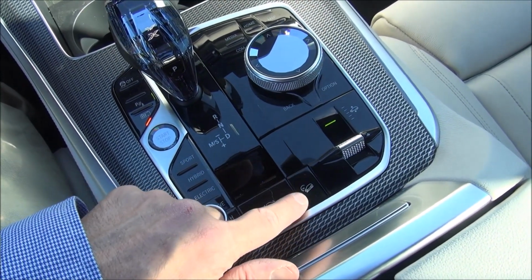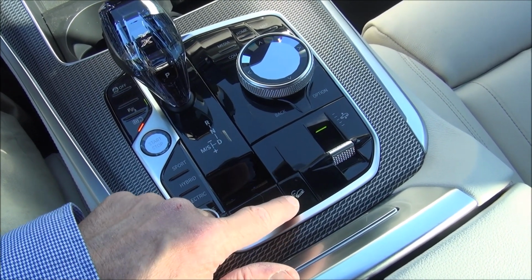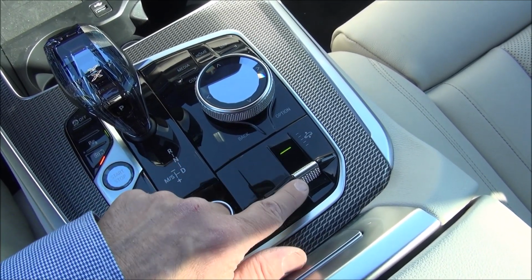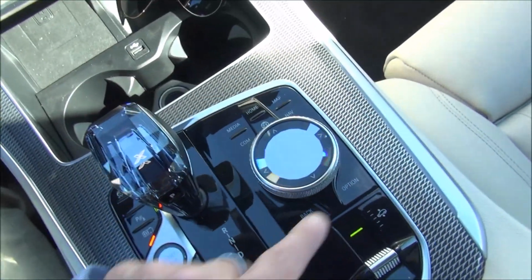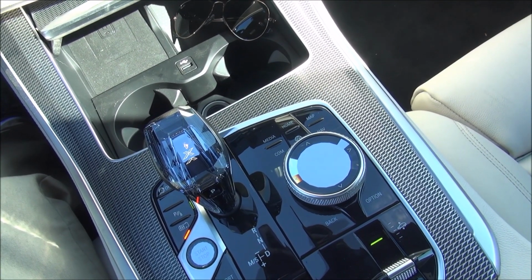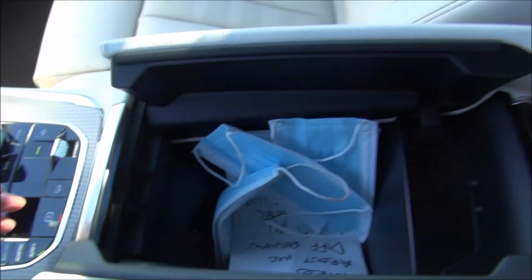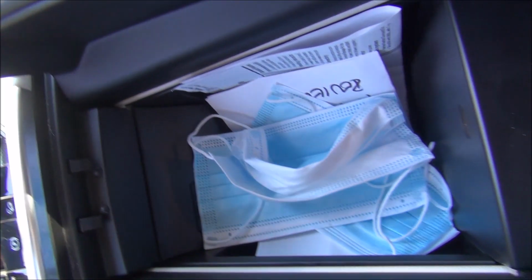Parking brake. This is kind of like hill descent control, like on the Range Rover. So it's like cruise control for a hill. And then you have your height control to raise or lower the vehicle. And again, you can just put it on auto for that. And then you have your infotainment controls over here, which control all the different functions of the car. Nice center console here with additional USB charging in there and some masks.